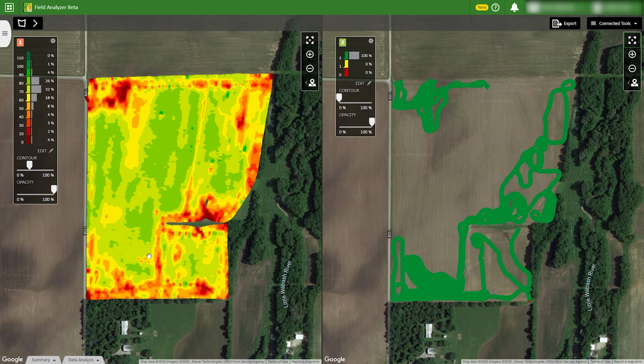Our Pioneer Extend soybeans performed extremely well across the entire farm. There's really no doubt in my mind that the potential was out in these fields for something great.